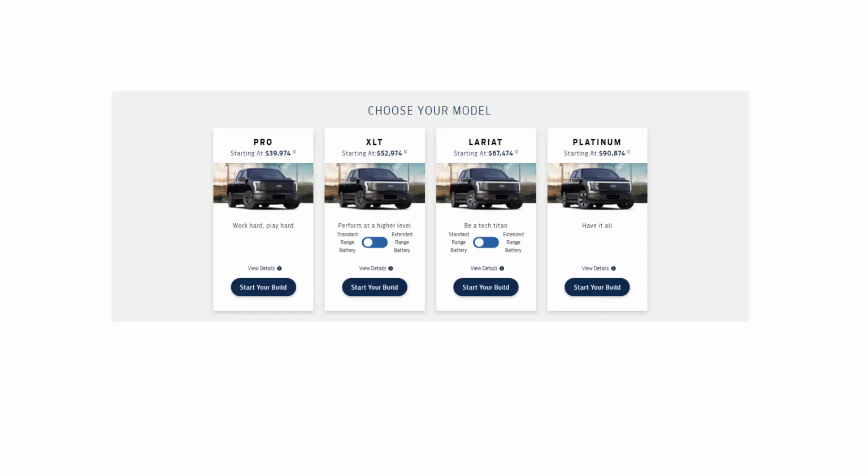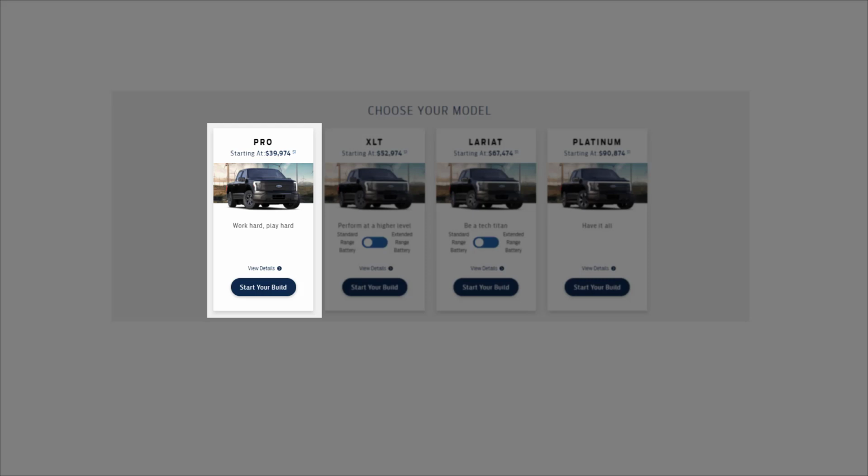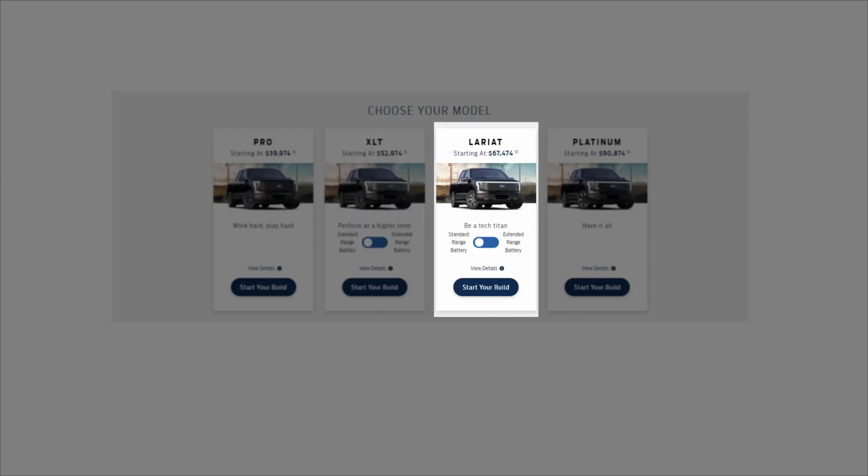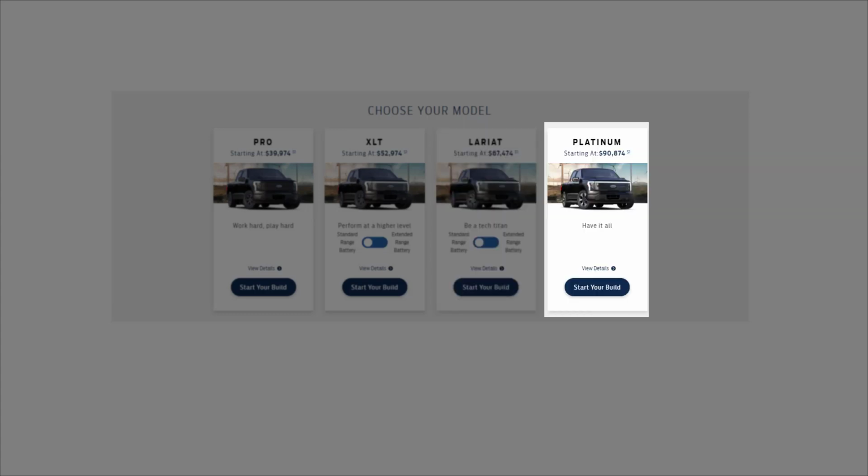The Lightning is available in fewer trim levels than the standard F-150. The base model Pro, which starts at $39,974, is followed by the XLT at $52,974. The Lariat has a starting MSRP of $67,474, and the Platinum costs $90,874 and is the only model that comes standard with the long-range battery.